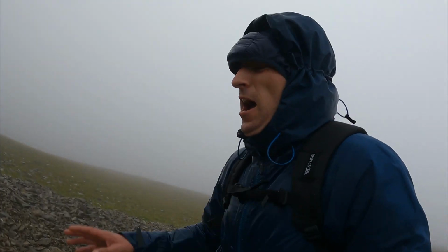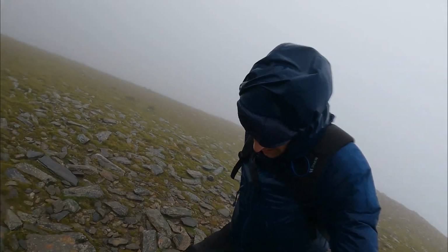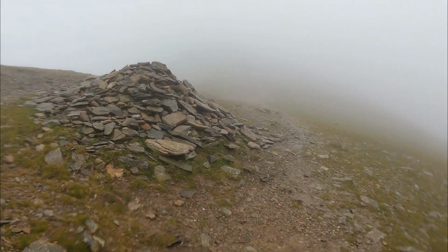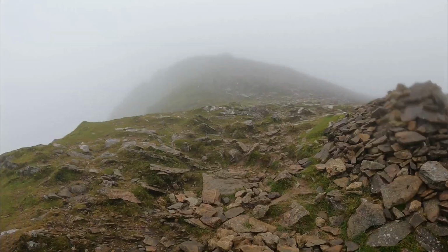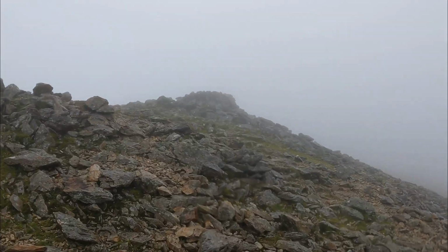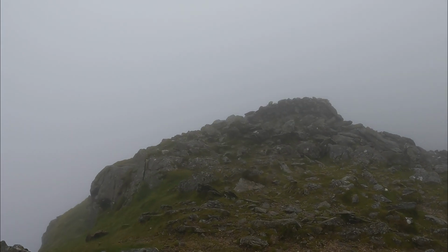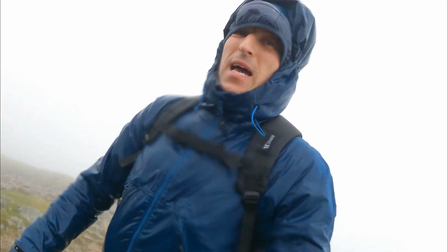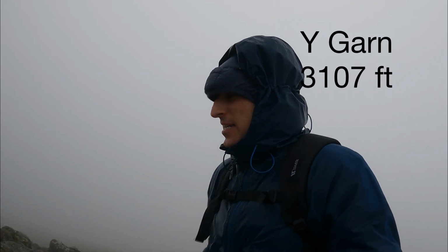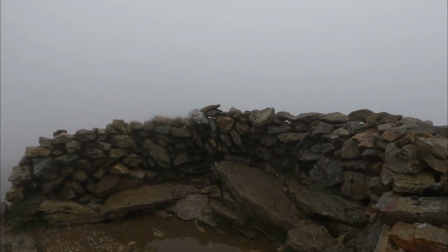To go even worse as we're heading up to the top of our next summit. I'm going the right way. Getting really close now. 3,000 feet above sea level. This is it. This is the summit. This is your little hideout.